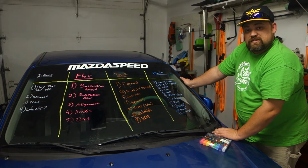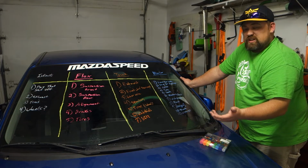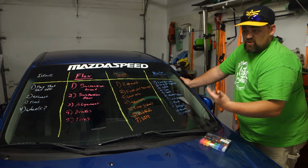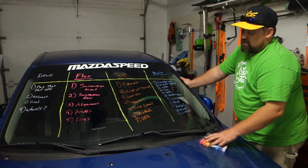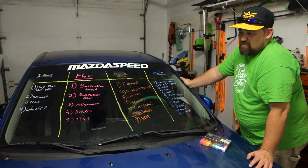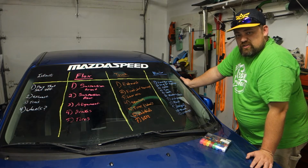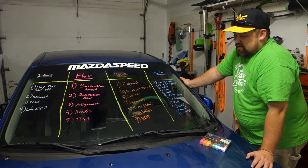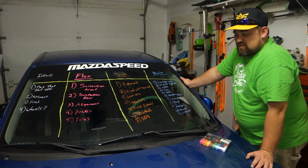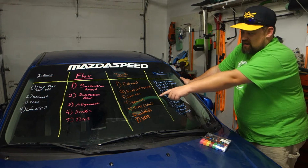I recently bled the brakes, which, if you have a car that's more than 3 years since the last time the brakes were bled, or if you don't know when the last time the brakes were bled, take the time and do that. It doesn't take very long. You need a bottle, maybe a bottle and a half of brake fluid, and just get all of that old gunky brake fluid out. It really changes the feel of the brakes in a big way. Highly recommended. And then tires on her Flex.